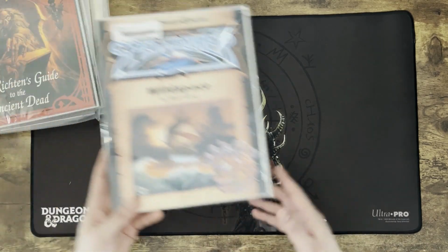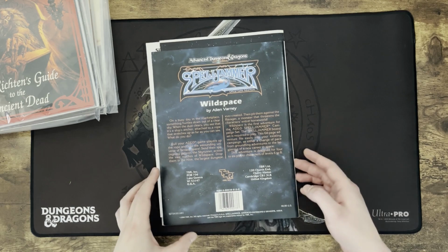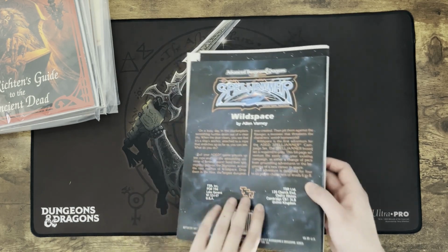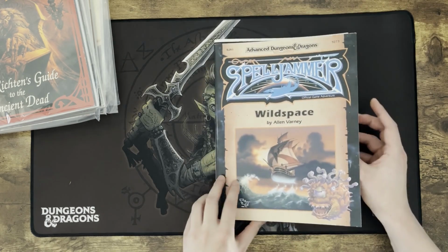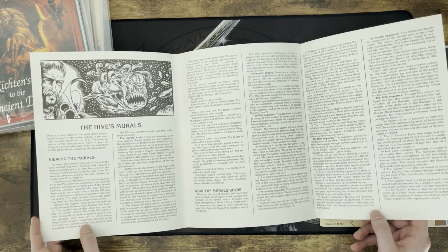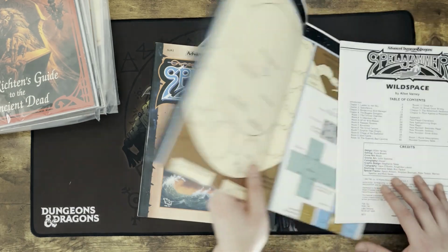And next up we have the Spelljammer adventure Wildspace. So this adventure is designed for 4 to 6 players between levels 6 and 8. Once again, the cover comes off. There's some information on the inside cover about the murals and also abbreviated monster stats. We also have a poster map.